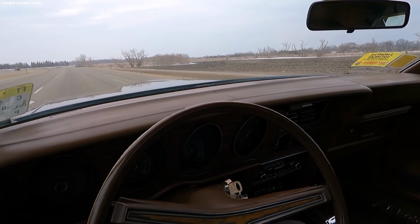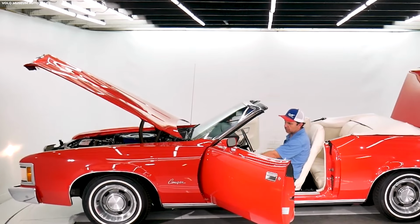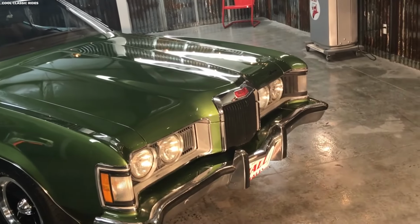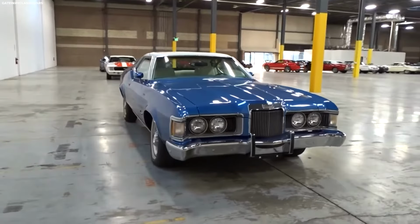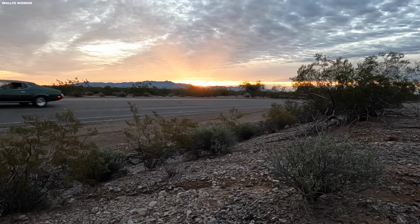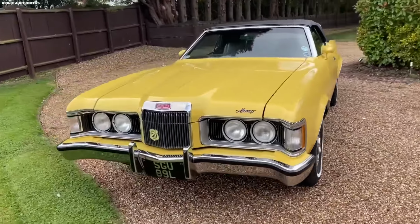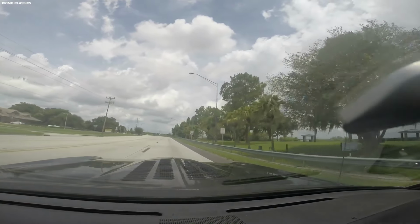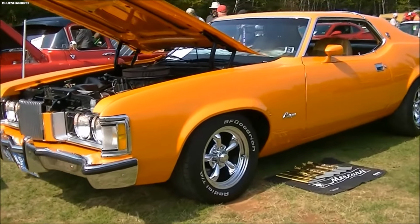For drivers over 40, the 1973 Cougar XR7 may stand out as the moment the Cougar stopped being a muscle car and became more of a personal luxury coupe. It shifted its focus toward comfort, features, and style, traits that appealed to older buyers but alienated enthusiasts who wanted raw performance. Today, the '73 Cougar XR7 is remembered more for its looks and comfort than its speed. Collectors rarely seek them out for performance, though some see them as perfect candidates for engine swaps and resto mods.